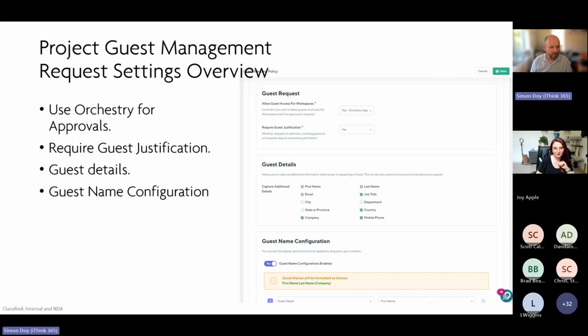First name, last name, email, job title. But having the company and the mobile phone, I think, is really important as well, because if you need to validate who somebody is, or you've got some more stringent IT security processes, if you've got a mobile phone, you can get in contact with them to check they are who they say they are, for example. We also enable the guest name configuration as well.